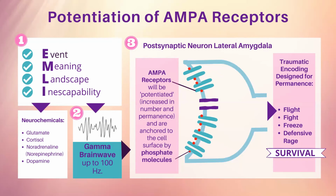Also very characteristic for these particular types of memories is the high emotional charge that these memories carry. The idea here is that they will be flagged for high attention, that we will always deal with these types of triggers first because they're crucial to our survival. And hence this encoding involves flight, fight, freeze, defensive rage responses with a huge emotional charge usually behind it.